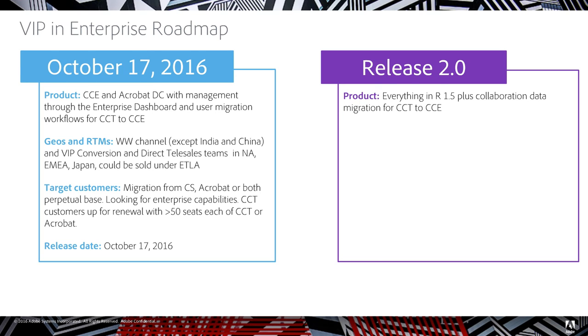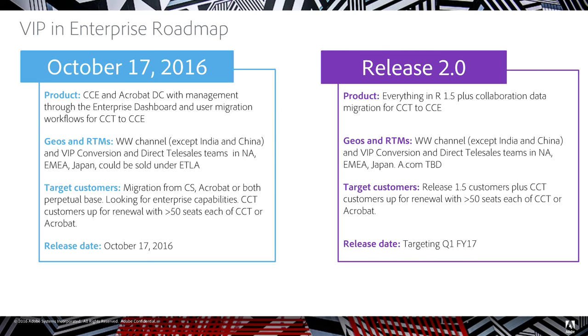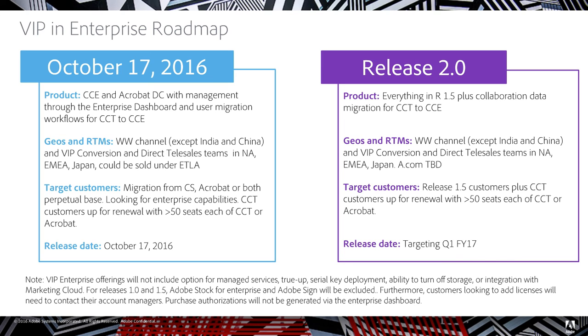And then a little bit later in FY17, we're projecting, in Q1, but we'll keep you posted on that. There will be the capability to not only migrate users, but also collaboration data. In other words, libraries, assets, and things like that. And that will be available in the same routes to market and geos. And it's still being determined whether or not Adobe.com will be a route to market for that. Same basic set of target customers, and again, we're targeting Q1 of FY17. Keep your eyes and ears peeled for more news on that.